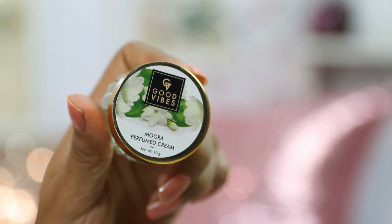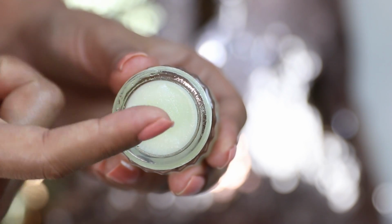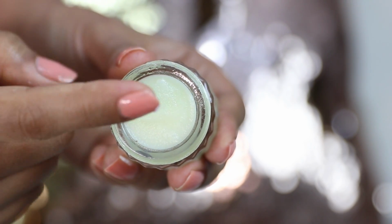And last but not the least is the Good Vibes Mogra Perfumed Cream. Now, one thing I want to mention to anybody who has never used a perfumed cream before is that this is a cream-based formula, so you just need to use a little bit. And secondly, when you use a deodorant or a perfume, it kind of leaves a lot of notes in the air. There is the first note, second note, third note. With a perfume cream, that usually does not happen, and they are very, very strong. So this one is also very, very strong. And first thing I would recommend is that just use a little bit.